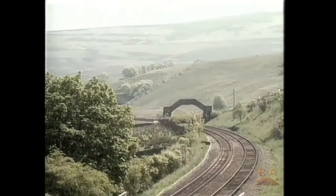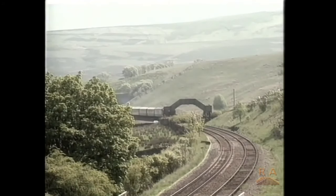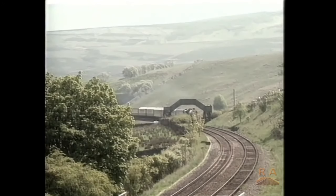This engine was one of a few of the Jubilees to have a large double exhaust chimney, which makes it different to the other two members of the class which have been preserved. Apparently the double chimney made little difference to the locomotive's performance, which had a checkered history, starting badly, but with modifications eventually being very good.